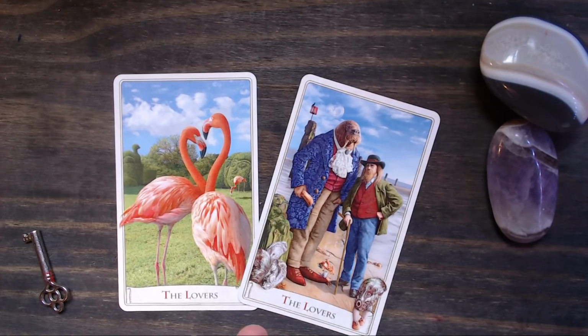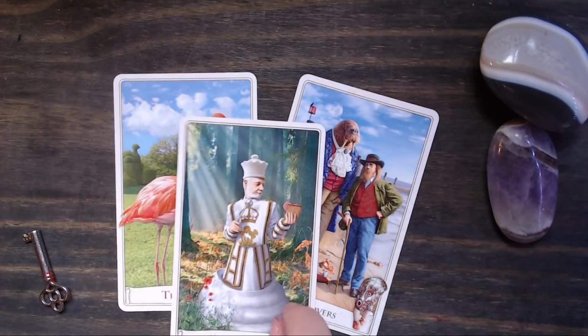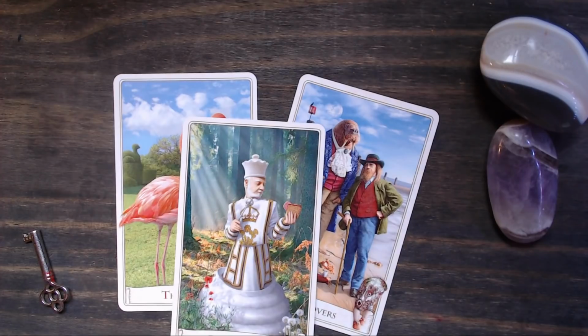Because they're very purposeful, they contain the image. It's like looking through a portal to another world, but I love that in some instances they break out of the border, which is just a really cool thing. I love that the court cards are full of character as much as any other normal deck.